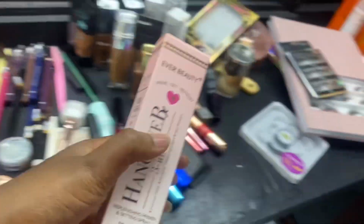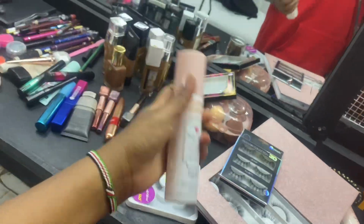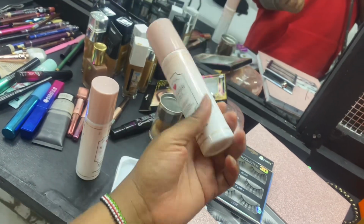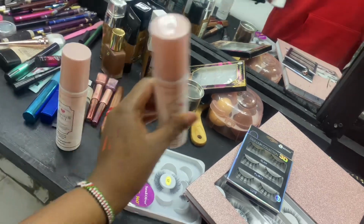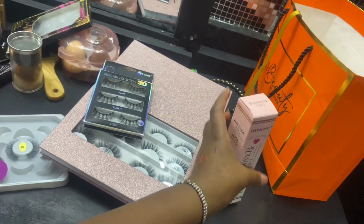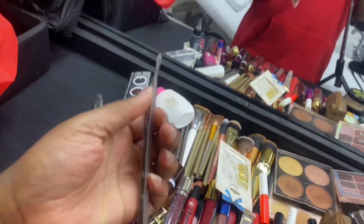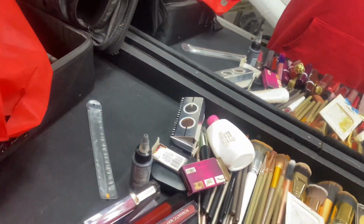I have setting spray. This one is actually full. I had gotten it recently, knowing my previous one is almost ending. It's like three quarters. This one is still not finished, and this is a full one. And I still got myself to buy another one. I don't want this, this is what I am trying to avoid. But any time I go into a beauty shop, I always end up buying things I had not planned to buy.